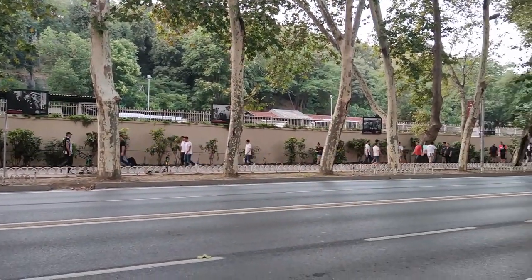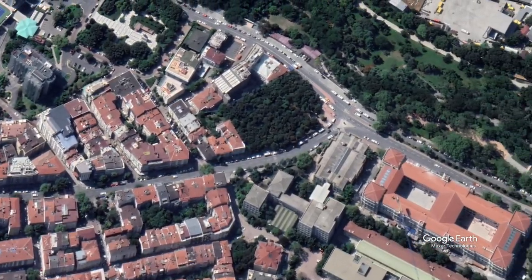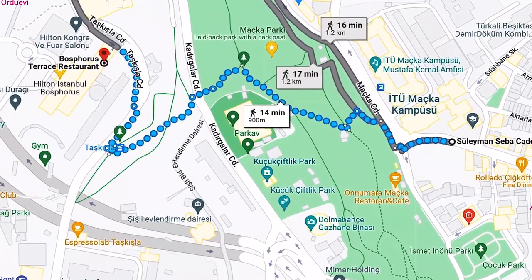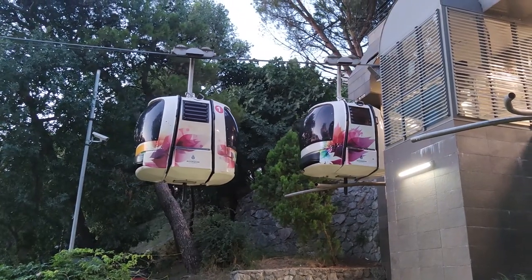Although the streets are still crowded and noisy, it gets dark quickly, and I walk up Suleyman Seba Street, which ends in Macka Park. I walk along the path laid by the navigator and find a subway station, which is also a cable car station.